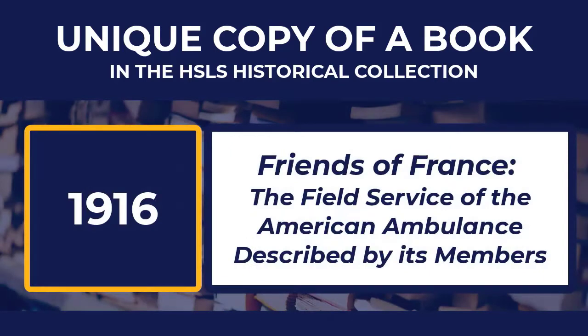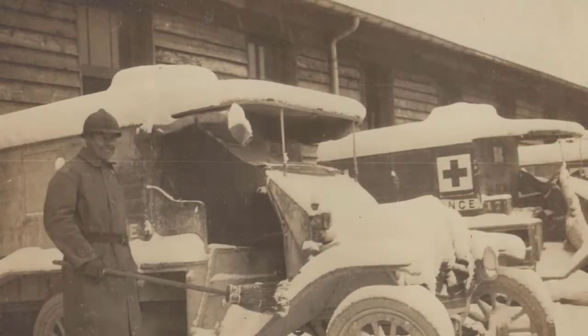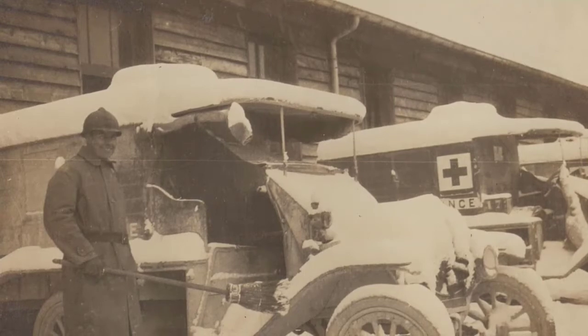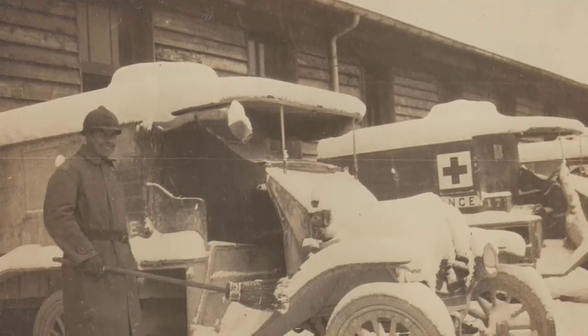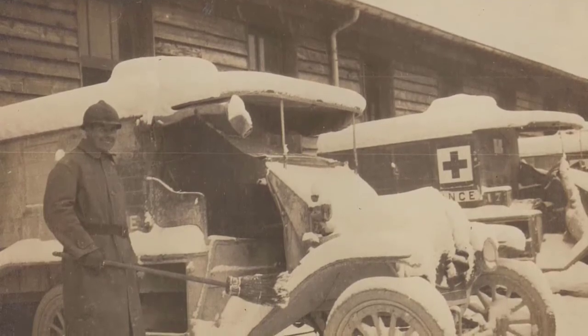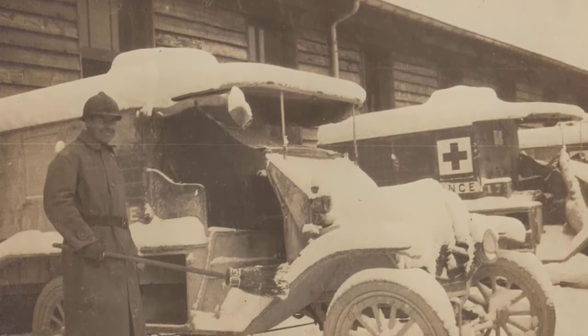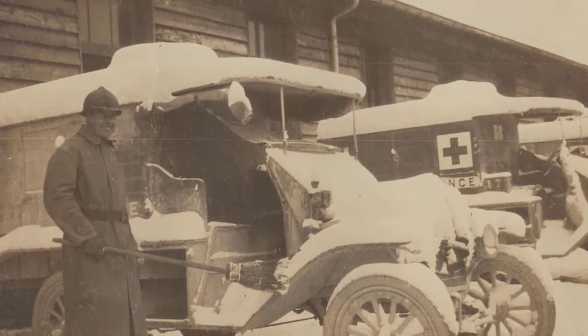Friends of France, the Field Service of the American Ambulance Described by Its Members. Boston, 1916. In the summer of 1914, Americans living in Paris founded the American Hospital and organized the American Ambulance of Paris, a volunteer service to transport the wounded from the French battlefields.